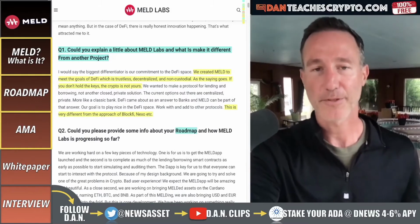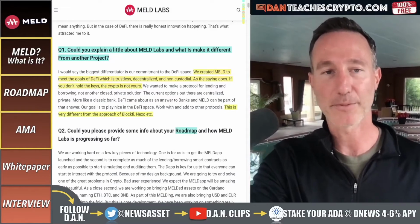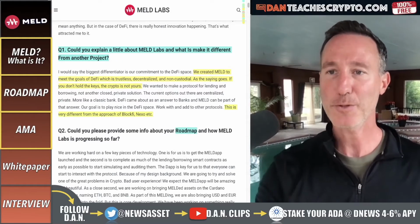And this was actually from Ken. He actually answered these questions. It says, we created MELD to meet the goals of DeFi: trustless, decentralized, and non-custodial. If you don't hold the keys, the crypto is not yours. That's the interesting part here.